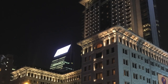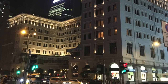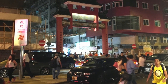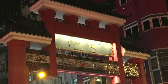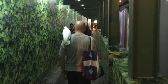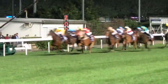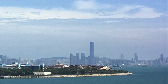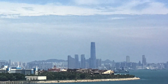This is the Peninsula Hotel, which is very famous. And of course, you have to visit the night market in Hong Kong. You don't have to buy anything, but for sure you will find something with a really good price there. Here you can also see people walking their pets around Hong Kong. I had to take this picture. And of course, you have to visit for sure the horse races, which are every Wednesday and Saturday. And in front of Hong Kong you can see also Disneyland, which is on Lantau Island.